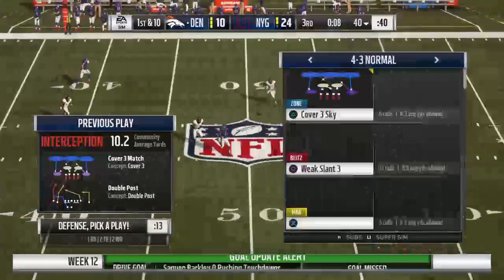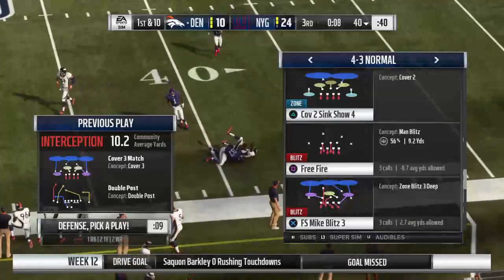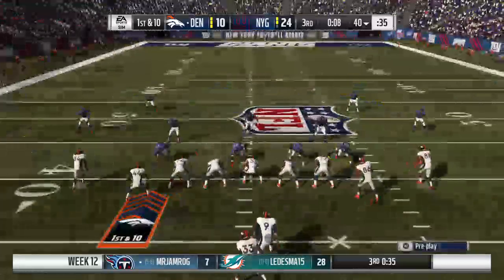Well, you can just see this one coming, couldn't you? It's an obvious passing situation, 3rd and long. The defense is going to bring in 2 more defensive backs and say, you want to throw? Go ahead, we dare you. And it's just no one open anywhere as they come away with the interception. Good starting position for the Broncos here as they come up 1st and 10.